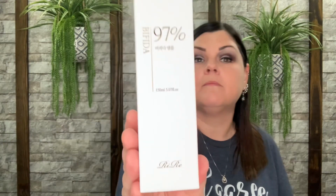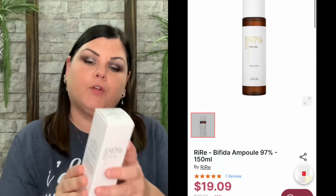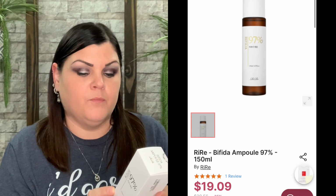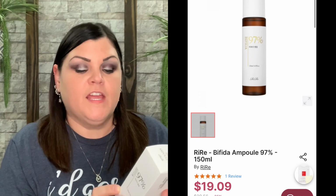It says 97%. It's an ampule that contains 97% bifida ferment. It provides moisture and nourishment for your skin. And it says how to use: apply a moderate amount evenly to your face. So I'm assuming once you cleanse and tone, then you apply it to your face as you want.